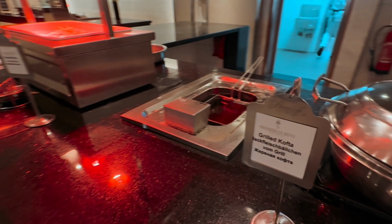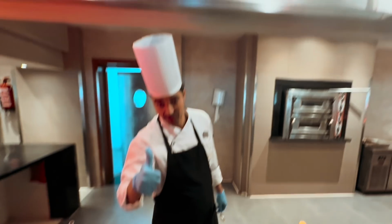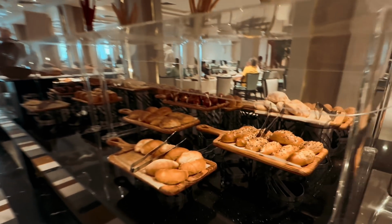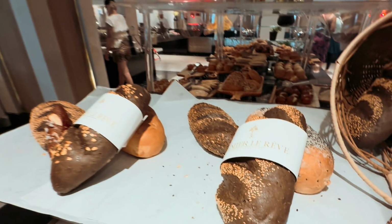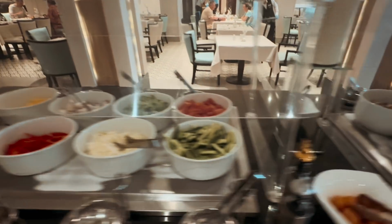Grilled kofta. Delicious as usual. Amazing. This is my favorite part. Didn't record the last time, so I'm going to do this properly this time. And you can see it has their own little bakery. Pretty cool. Salad bar. I don't really eat salad here, but it looks good.